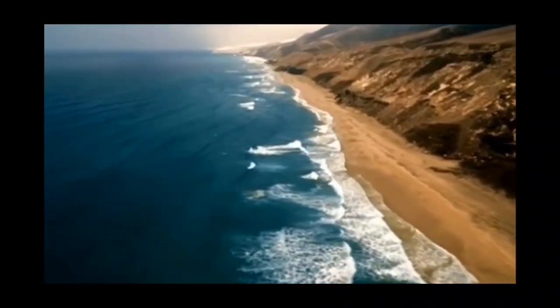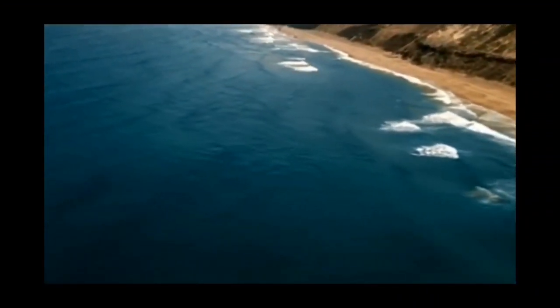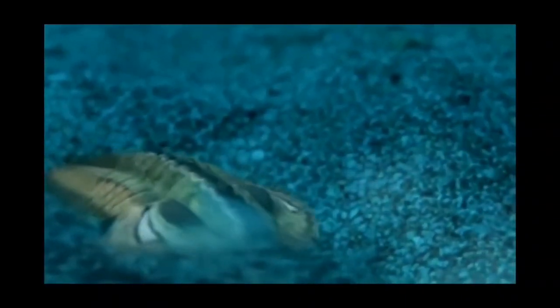Nothing yet lives on land, but in the ocean, it's a different story. Life has already been evolving for millions of years at a slow and steady pace. The seas are full of simple, soft-bodied creatures blindly drifting in the currents. Now, however, in the coastal shallows below, evolution has stepped on the accelerator.